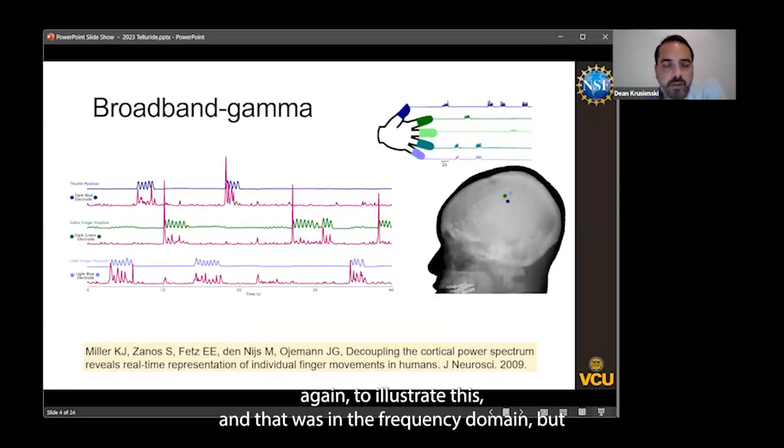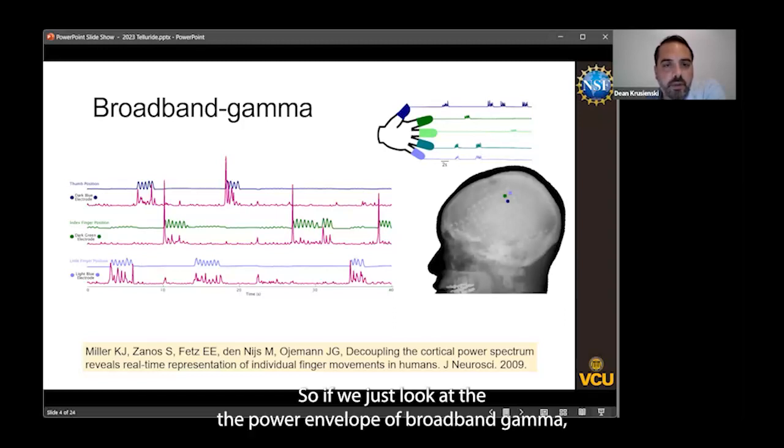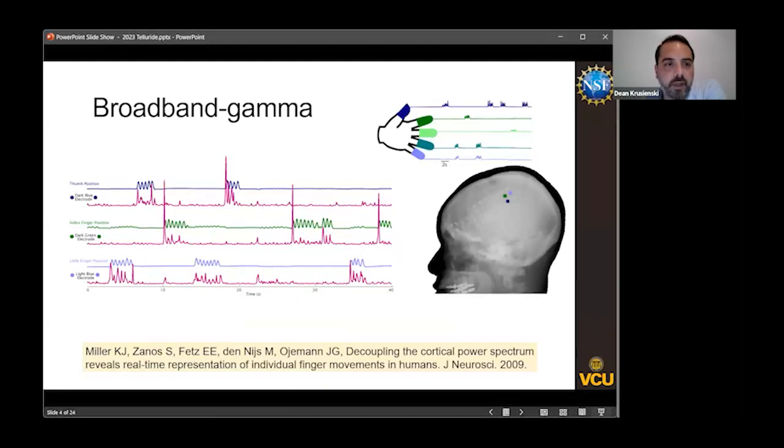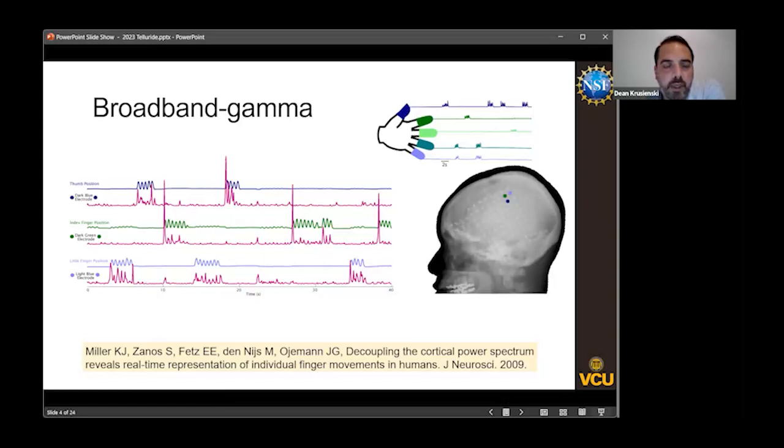To illustrate this further, that was in the frequency domain, but Kai also had another nice paper illustrating how localized this is for detecting finger movements. If we just look at the power envelope of broadband gamma, we can see how nicely over time that envelope tracks individual finger movements. In this illustration, each area of the hand area of the motor cortex is illustrated by a different color. When the broadband gamma activity changes in that particular electrode, you can see it nicely and precisely tracks the temporal trajectory of the individual finger. This gives you a sense of how much information and power lies in utilizing these broadband gamma features.